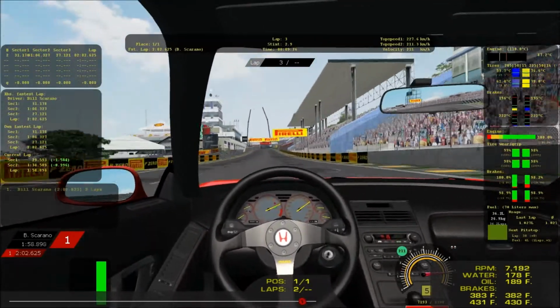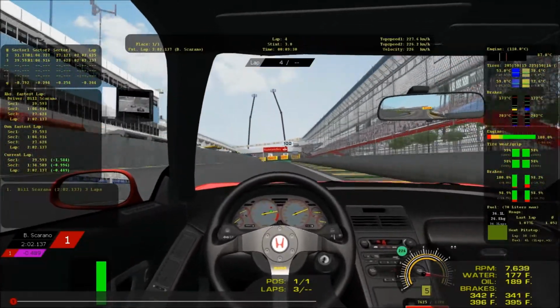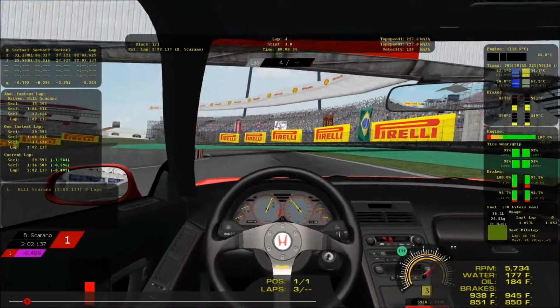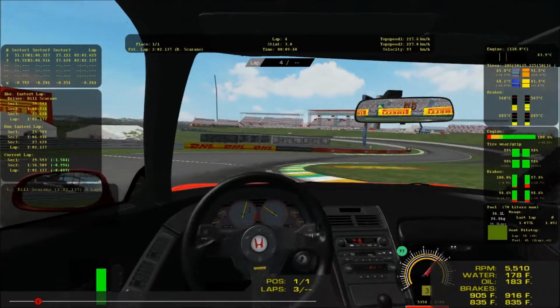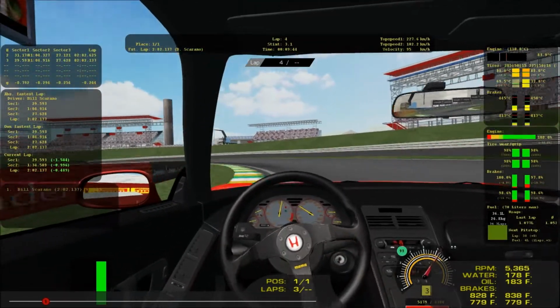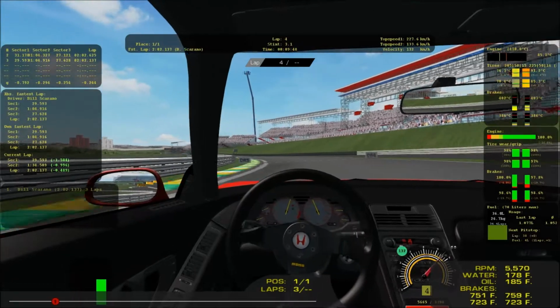Penalty like Felipe Massa, crossing the line. All right, that was a 2:02.14. And the nose still tucks in a dream. Oops. Remember, we are on road tires.